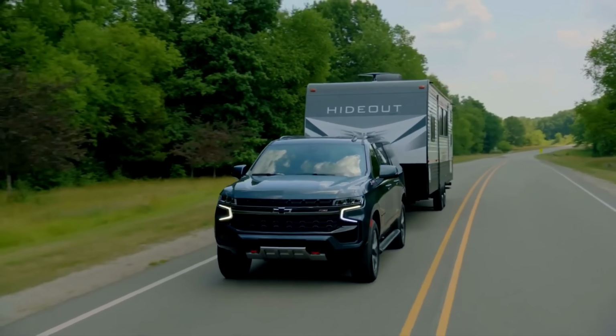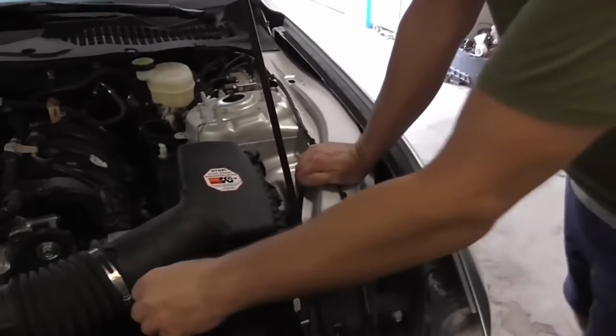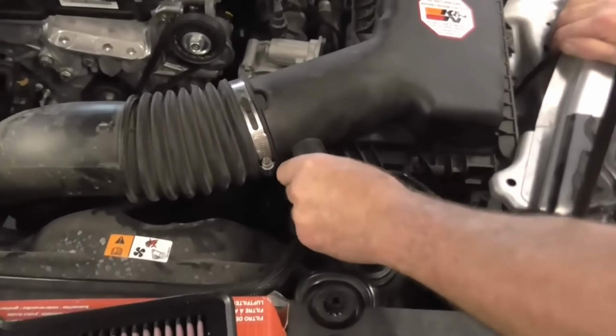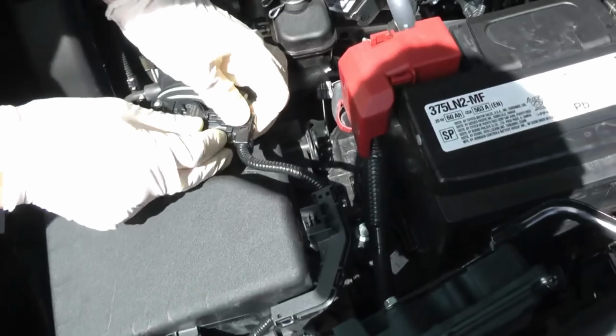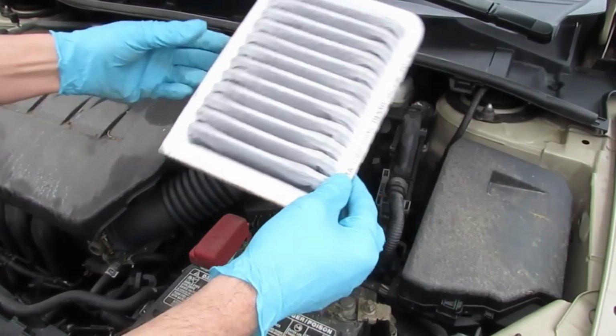But here's the good news. This is an easy fix that takes just a few minutes. First, locate the air filter box under your hood. It's typically a plastic casing secured by a few clips or screws. Once you pop it open, pull out the air filter and inspect it.